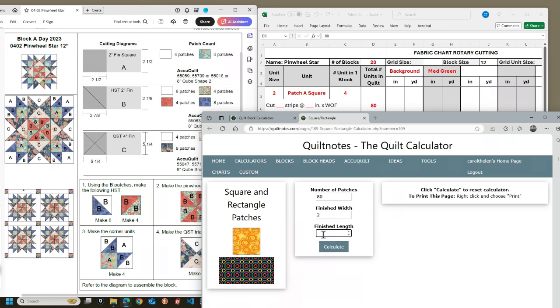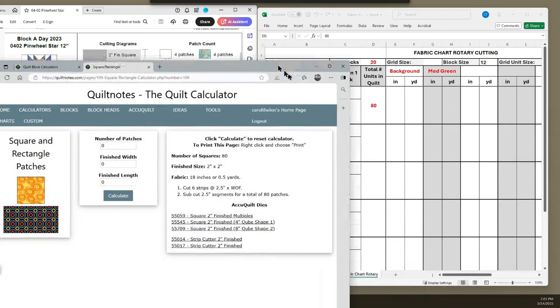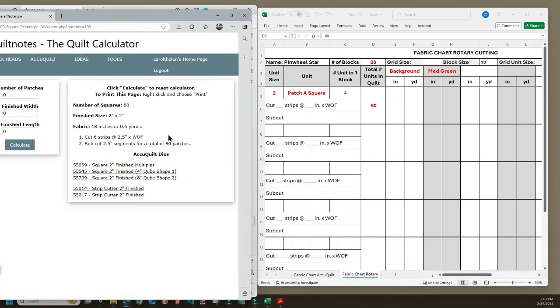Then we press calculate. And here are our results. For the fabric, we'll need 18 inches or half a yard. So we'll go to the background fabric and put 18 inches and 0.5 yards. We're going to put the same amount over in the medium green section because it's the same shape, the same number of pieces, but just a different fabric, 0.5. So now we have what we need for the background fabric and the medium green fabric.